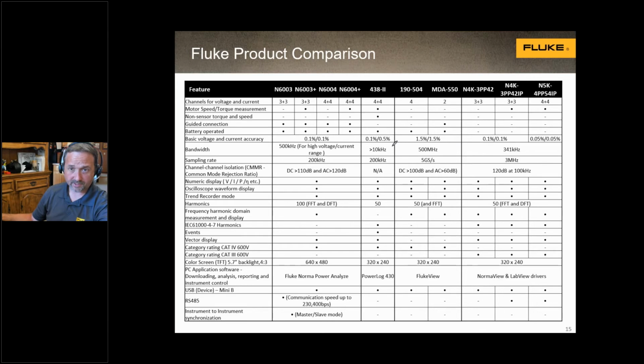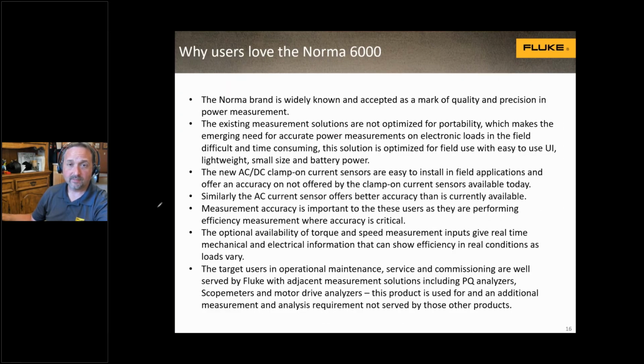The scope, still much higher bandwidth capacity, just doesn't have the same number of channels or near the same accuracy, and can't do efficiency measurements, which is really the main benefit of using the Norma 6000. So it's a comparison across the board, just because Fluke's been making the Norma series for a long time. The Norma has been really our main precision power analyzer device in the Fluke family for quite a few years. So it's a very precise analyzer. So trying to build off that and to make something more user-friendly and less complex for people in the field was the idea behind the Norma 6000.